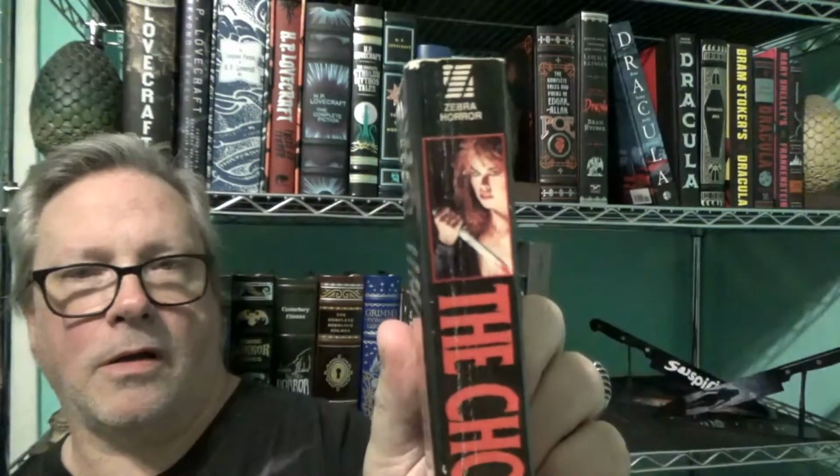Okay, next up we've got The Chosen. This is by Edward Lee. And this is a Zebra. Okay.